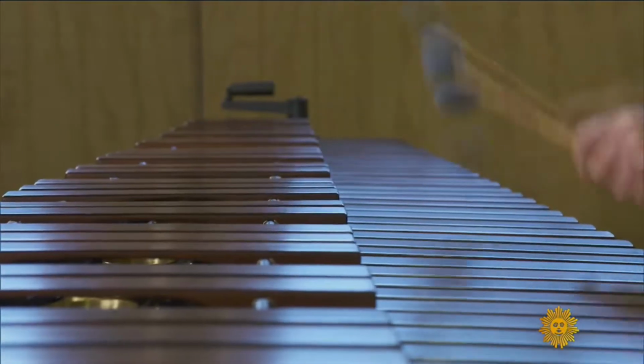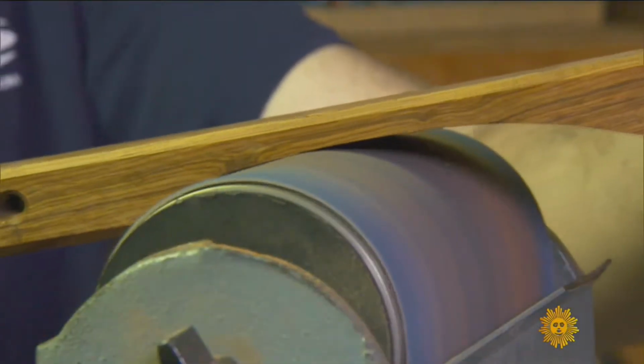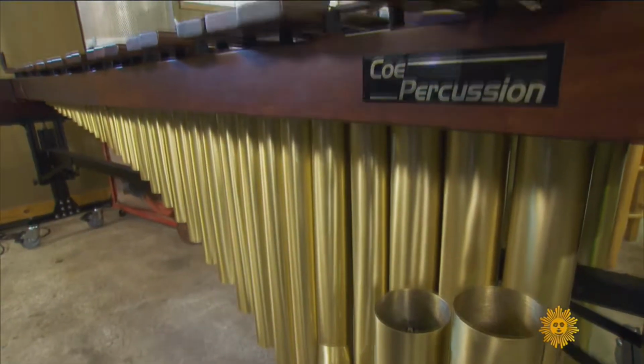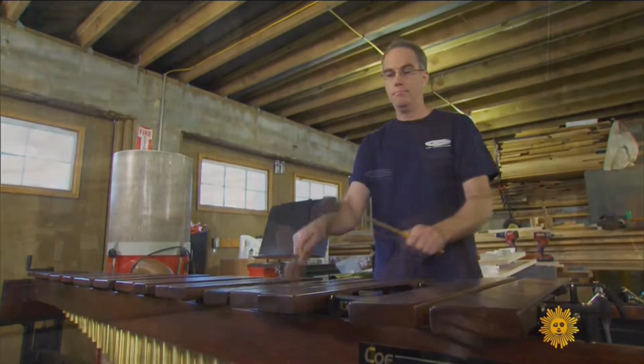Matt Coe, owner of Coe Percussion, knows a thing or two about marimbas. He makes them in the basement of his Tallahassee home. He says business is booming. I have a list of orders and I'm trying to keep up, and it's not easy.